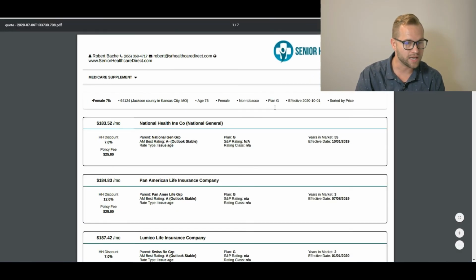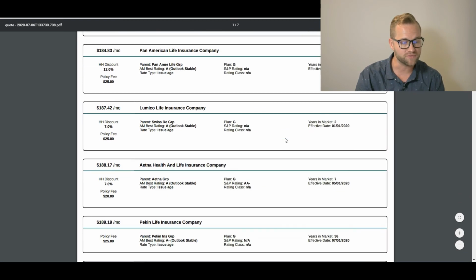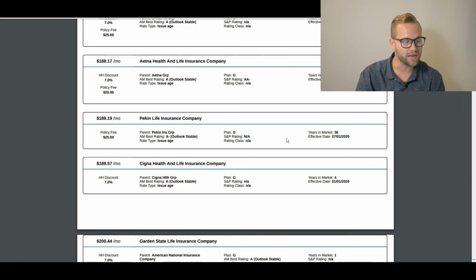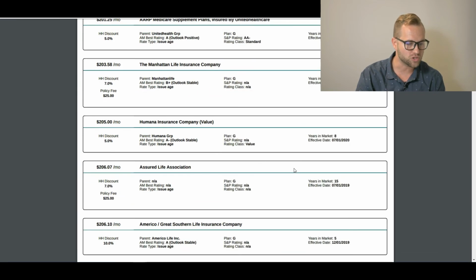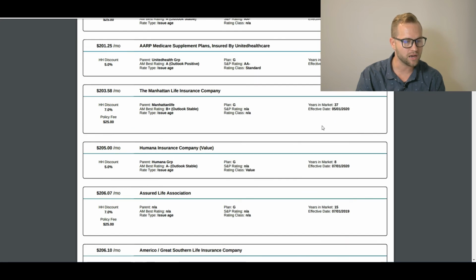All right, let's take a look at a 75-year-old female. National General's $183.52. Lumico's $187.42. Aetna's $188.17. Cigna's about $190. As I scroll down, again, AARP's a little over $201. Humana's $205. So the prices are just getting higher and higher.